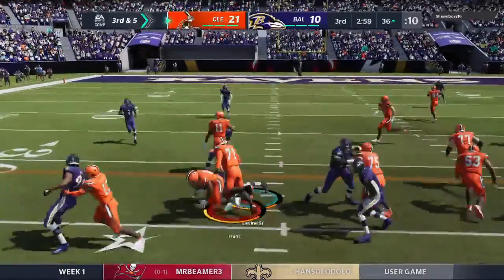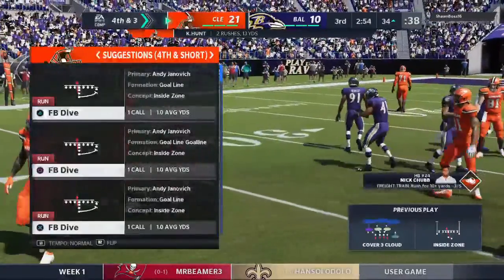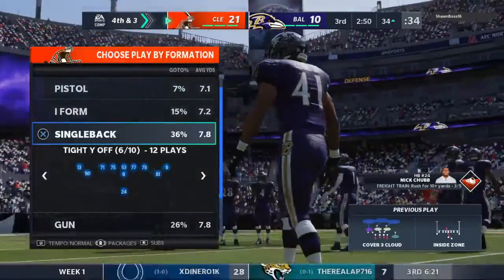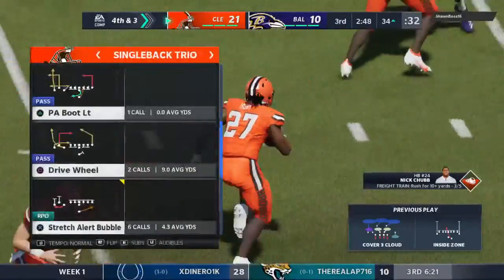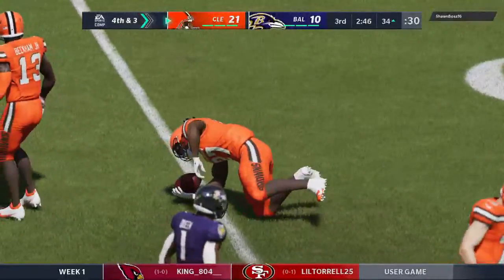Running with Hunt here out of the shotgun. And they'll get him down about 3 yards short of the first. 2 yards on the pickup there. It's 4th down. What a luxury to have a guy like this who can not only spell your starter, but can come in and keep drives going.